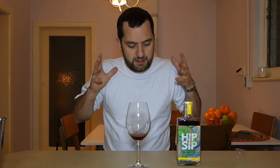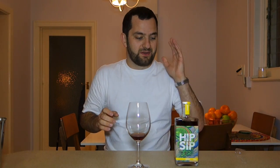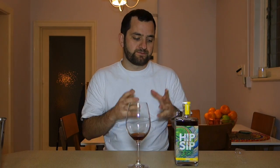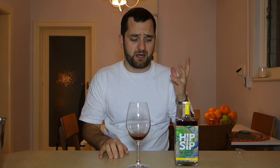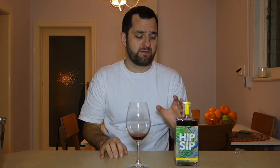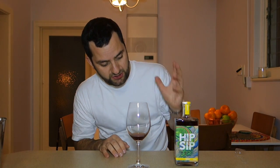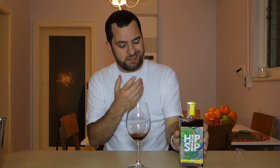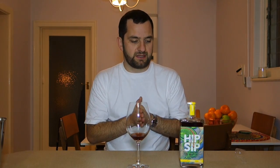So guys, give the hip sip a nip, and take a nip from your hip sip bottle. Go out there. You've got this beautiful, bright, colourful label. Really premium packaging. I don't even know how they're managing to do that for a recommended retail of $20. It is a 350ml bottle, so just a little bit less than a half. But guys, I heartily encourage you to try this because it is really yummy.